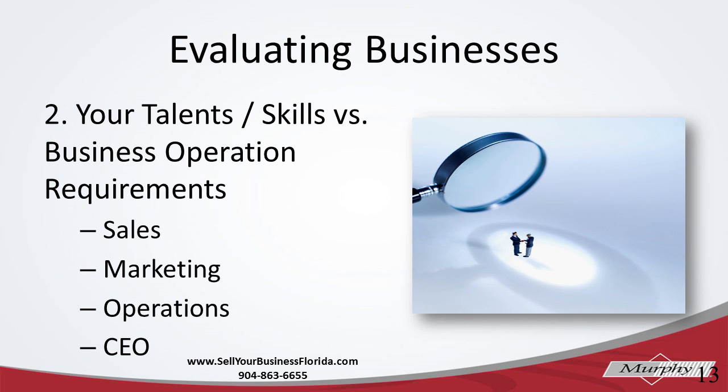And the second area you want to be evaluating is your talents and skills compared to the business operations requirements. Say, for example, you were to buy a business where the owner did a lot of marketing and you had no skills in marketing. That business may not flourish as much as it did under the old owner. So it's important to evaluate, what does the current owner do and what skill set are you bringing to the table? Ideally, as a new buyer, you want to be evaluating yourself and saying, what is it that I could bring to this business that could make it more successful?